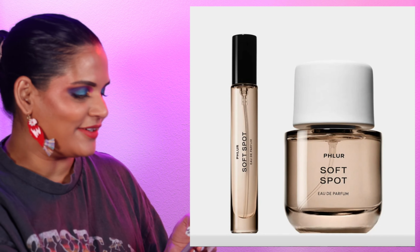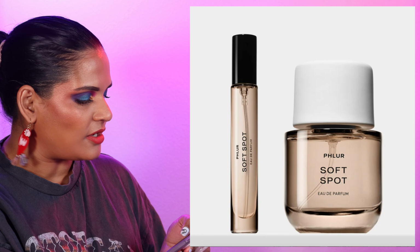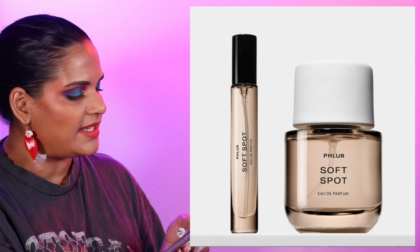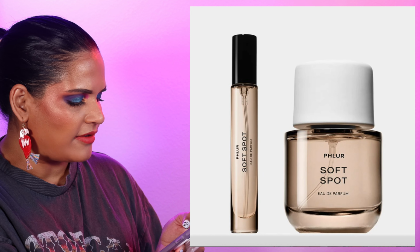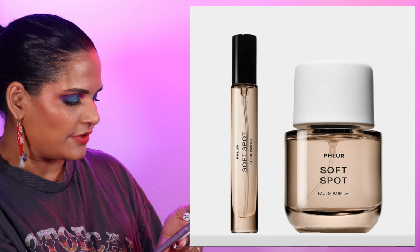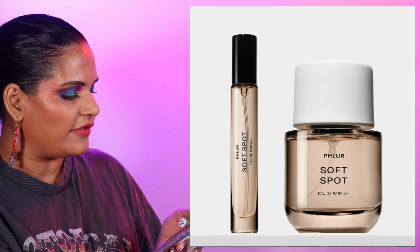Okay, we have a fragrance launch. This is the new fragrance from Fleur. It's called Soft Spot. It says, indulge in the magnetic allure of intimacy and intoxicating pleasure. Soft Spot is a sultry skin-on-skin fragrance that captures the essence of your desire with a charming caress. Ooh! This is going to be $99 for the 50 ml.